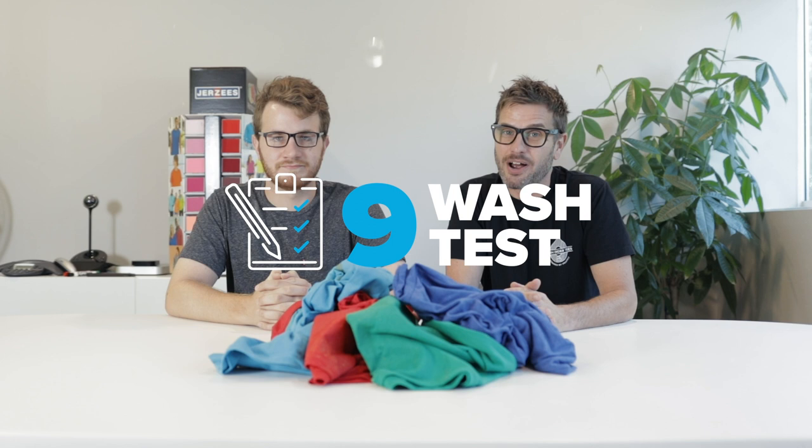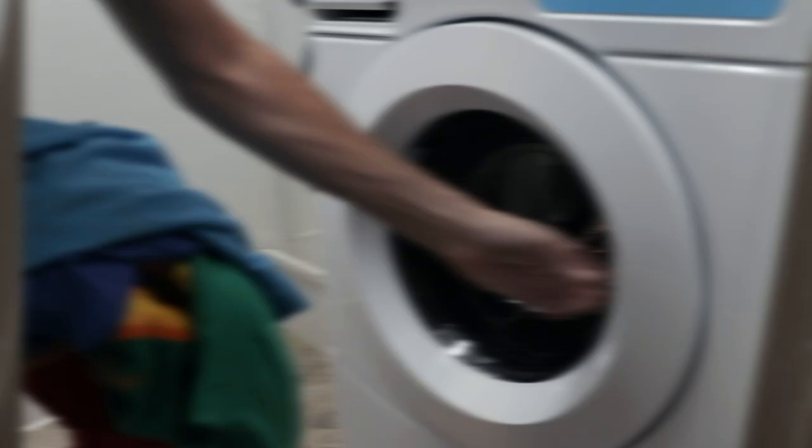All right, so this is actually an important test because we're going to see how these shirts hold up after a vigorous washing and drying. And we'll see if the mess comes out. And we'll also be taking a close look at how the prints hold up to a vigorous wash and dry cycle. You ready? All right, let's do some washing.